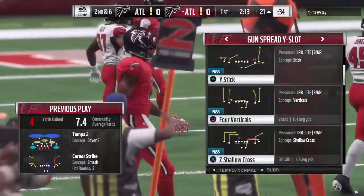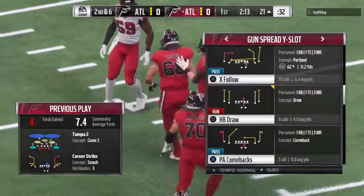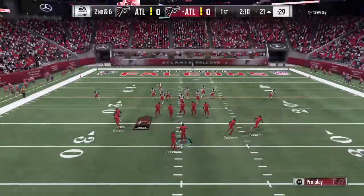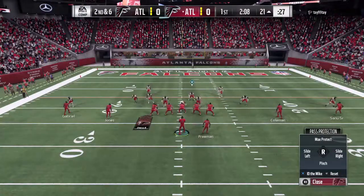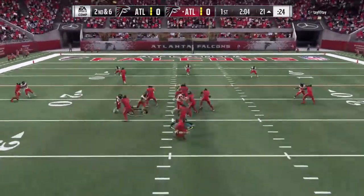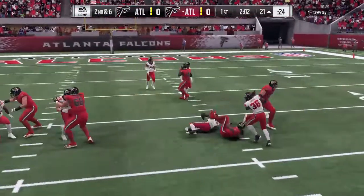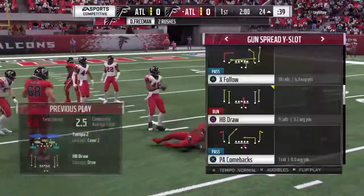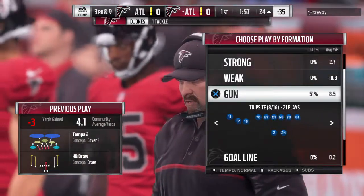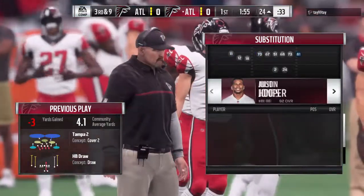It's 2nd down. If you're running an out route, it's likely you're going to end up near the sideline. And what did we just see there? Toe tap. You got it. The benefits of practice. Toe tapping, foot dragging, picking it up, and making sure it was a catch. Here's Freeman. And that didn't fool anybody. He's going to be dropped in the backfield. They'll wind up losing 3. And now it's 3rd down.